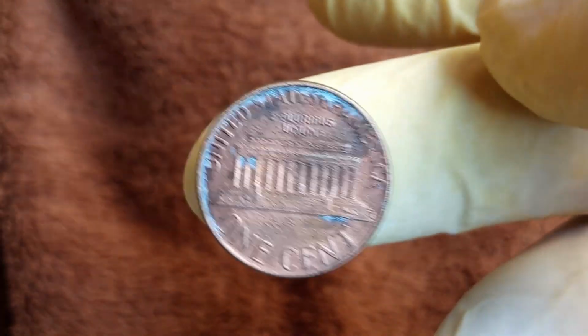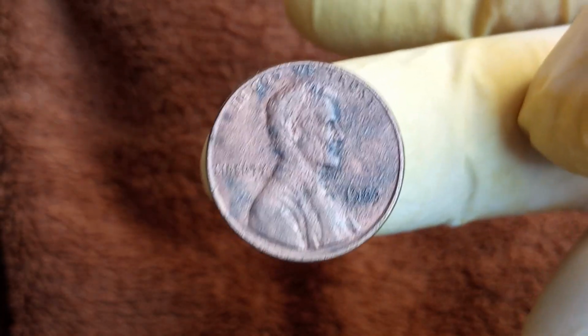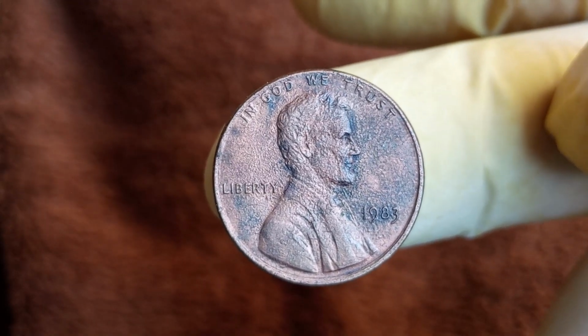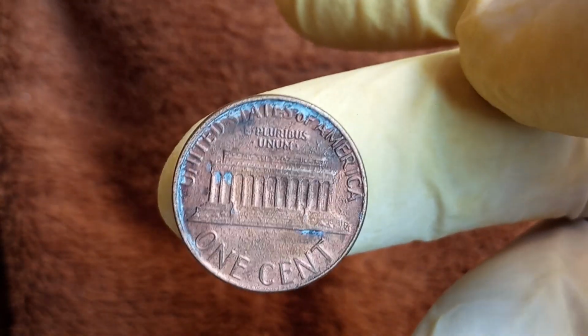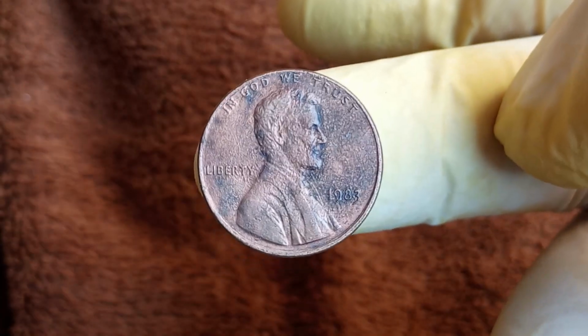Part 10. Current market and investment value. In today's coin market, demand for the 1983 penny remains strong. Prices have continued to rise as more collectors enter the hobby and as rare examples become harder to find. High-grade, certified 1983 double-die pennies are selling for between $5,000 and $20,000 depending on grade and visibility of doubling.